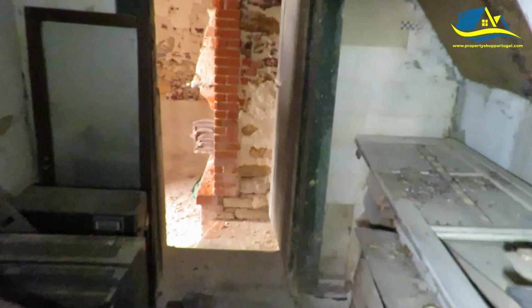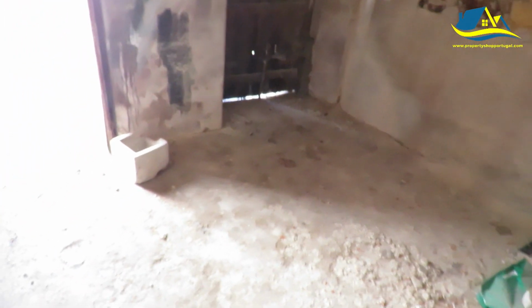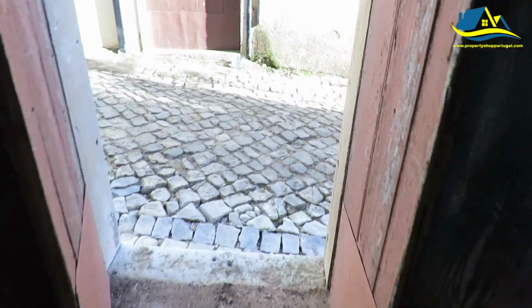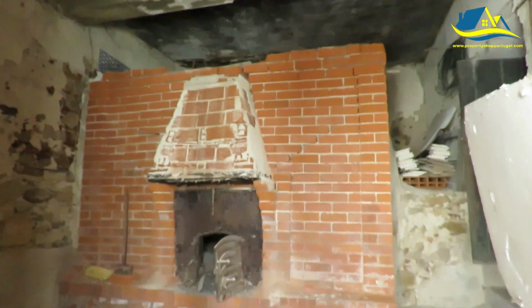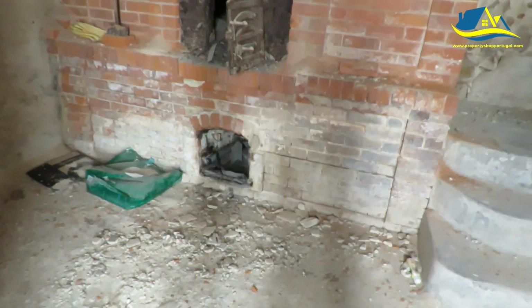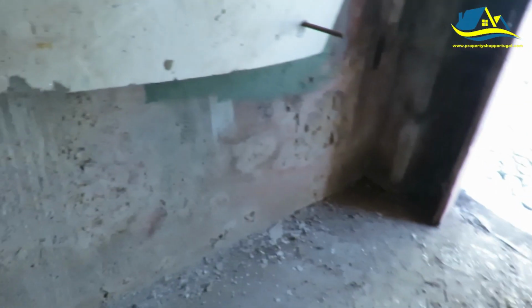Now, further down the end of the corridor, you'll turn left, and you will see the old bread oven, most of which is still in situ. Just go outside to show you the lane. Okay. Here is the bread oven. Or should I say the oven. A bit bigger than the normal bread oven here. Very high ceilings in this area. Excuse me. Okay, back up into the house and shop.